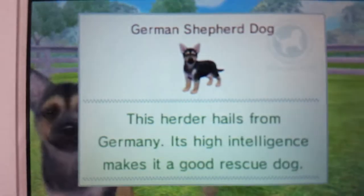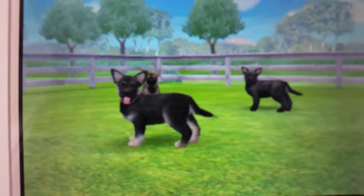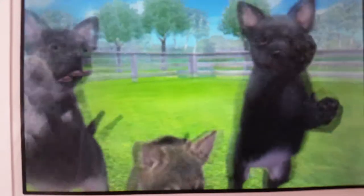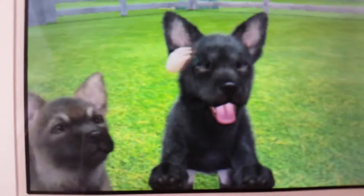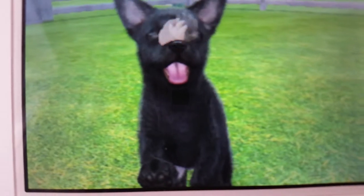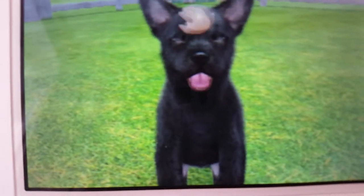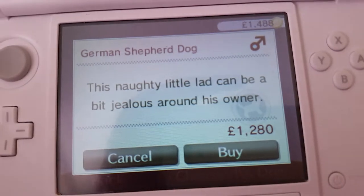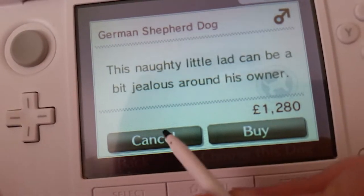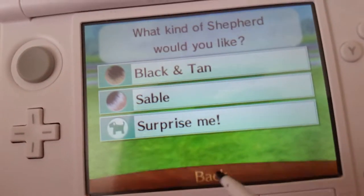Another black one. Oh, aren't you cute? Aren't you cute? No. This naughty little lad can be a bit jealous around his owner. No. Not a good personality to have.